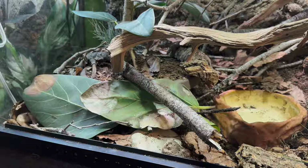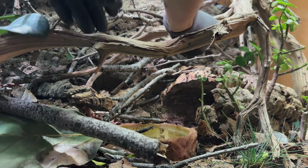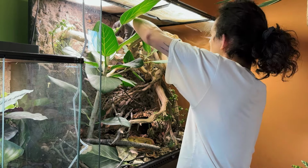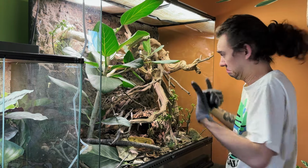I'm really being kind of liberal with the sticks here because I really, really like that twiggy look, and to me, the busier it is, the cooler it looks. Here I am again trying to make this problem branch work. I wish I could just tell my past self to give up and cut my losses with it.